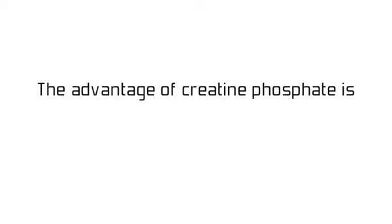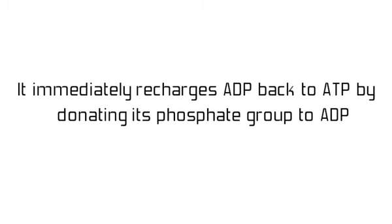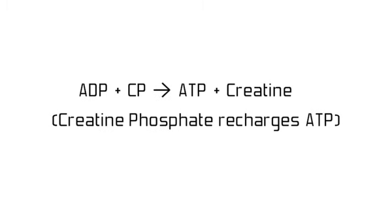The advantage of creatine phosphate is that it immediately recharges ADP back to ATP by donating its phosphate group to ADP. ADP plus creatine phosphate recreates ATP and creatine. In other words, creatine phosphate recharges ATP.